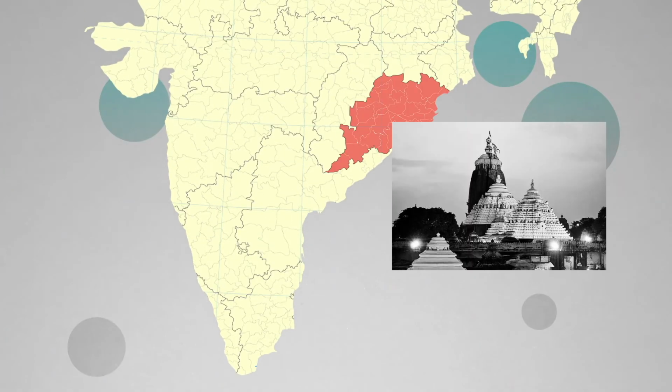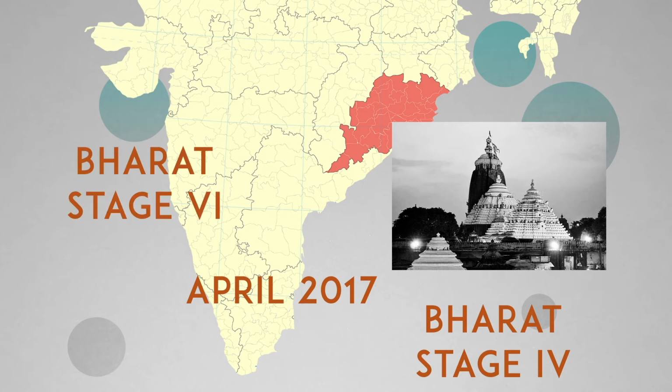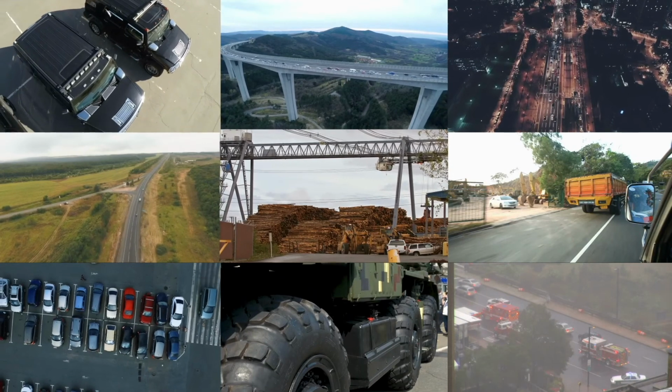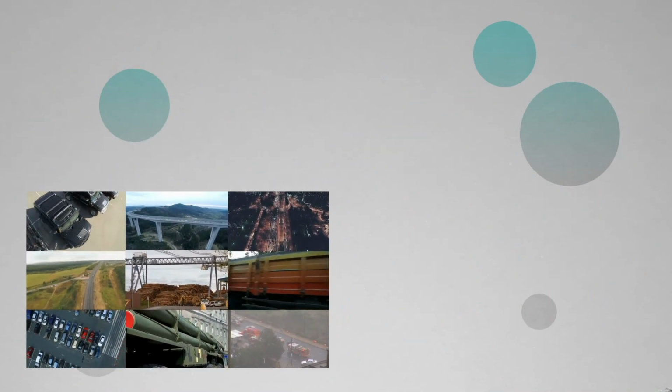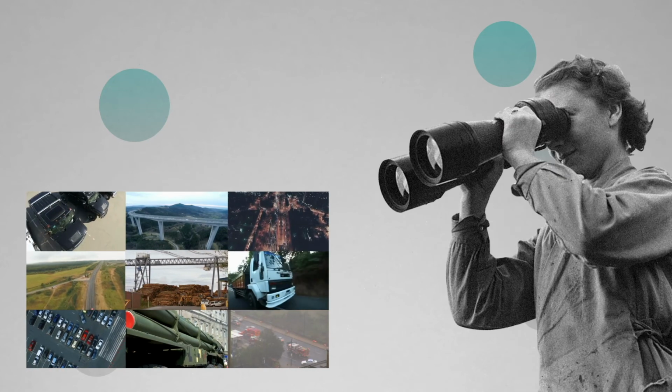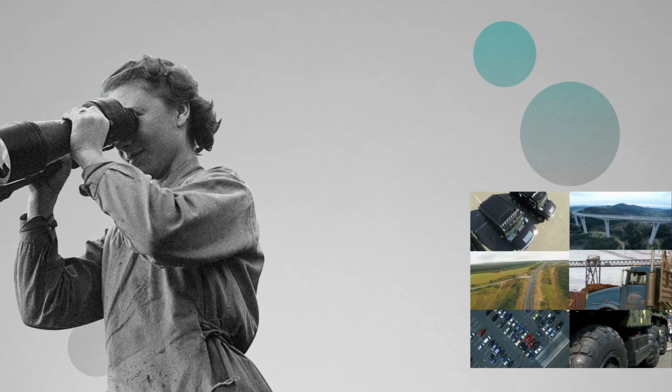The state of Odisha implemented the Bharat Stage 4 emission standards for new vehicles in April 2017, followed by Bharat Stage 6 norms and fuels in April 2020. The Bharat Stage 6 norms will reduce emissions from new vehicles by 80 to 90%, but this relies on effective monitoring and enforcement. There may be many reasons why enforcement of emission standards isn't effective.